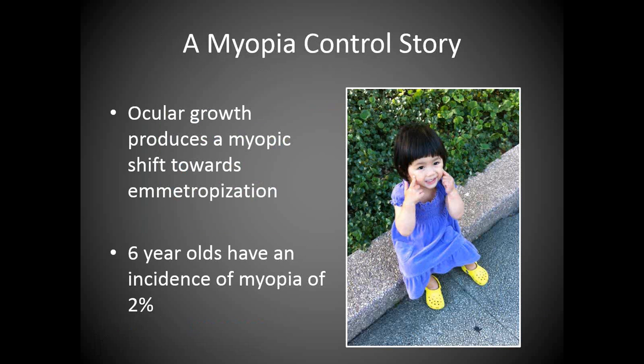So tonight I'd like to start with a story about my daughter, actually, and how concerned I am as a parent about her potential progressing myopia. And we know that she should achieve emmetropization somewhere around 6 years old. So if she were to become an emmetrope or even a myope before that 6-year period, then I'm going to start looking a lot more carefully at things I can do to keep her from progressing.